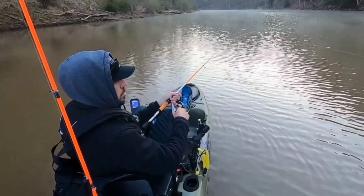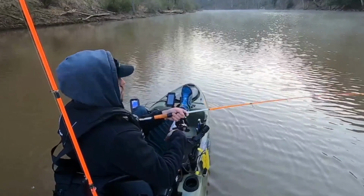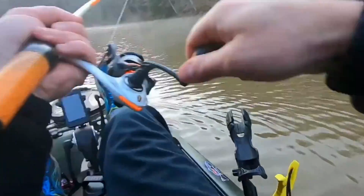In clear water, stick to your natural colors, your browns, your greens. And in muddy waters, I like really dark colors and jet black. But to be honest with you, it's hard to find jet black Senkos.